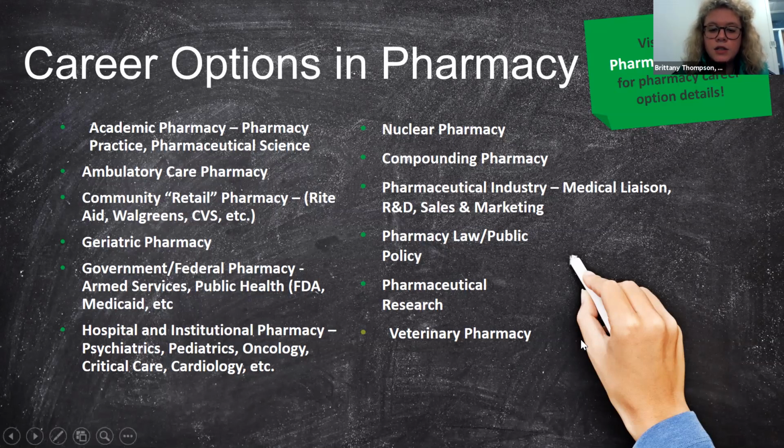Then the last one is veterinary pharmacy. Veterinary pharmacy is one where you're going to work with animals. If you really like working with animals and have maybe considered being a vet before, this is a good field for you, because animals get sick just like we get sick.